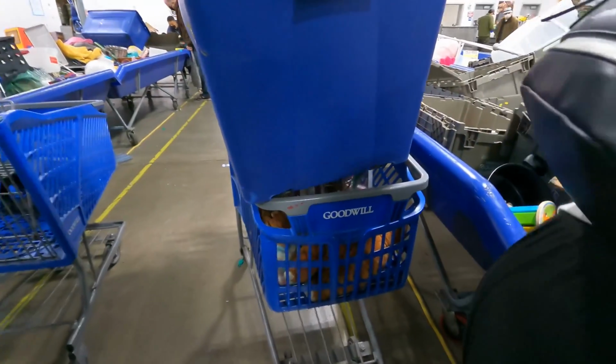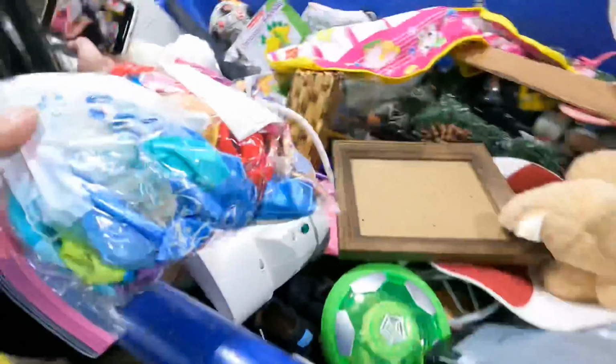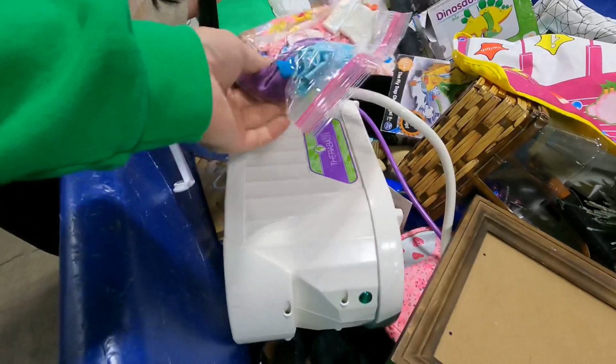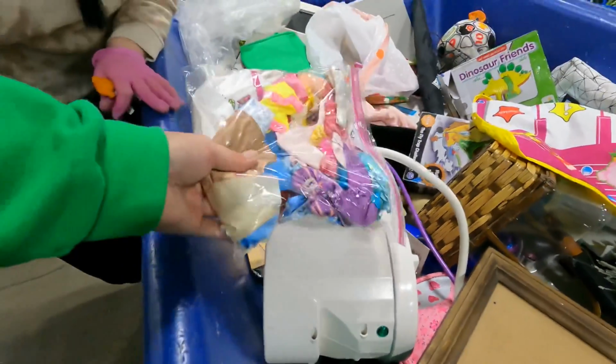I just can't really find anything, so I'm just kind of grabbing stuff. Oh, I found a bunch of Barbie clothes. I was gonna ask about. But I found this bag right here. Yeah, this is all Barbie clothes, isn't it? Isn't that what all this is? Oh, Barbie clothes. Yeah, it's like a whole bag. John. Oh, okay, cool.